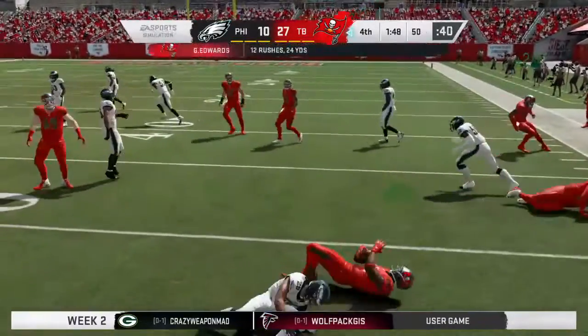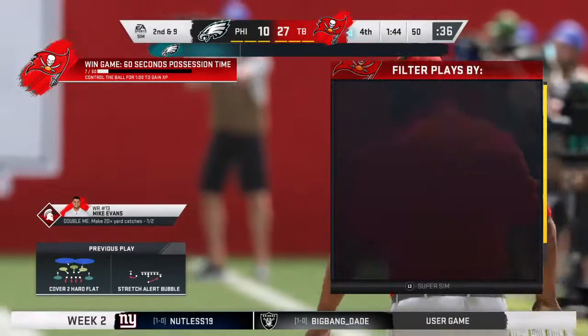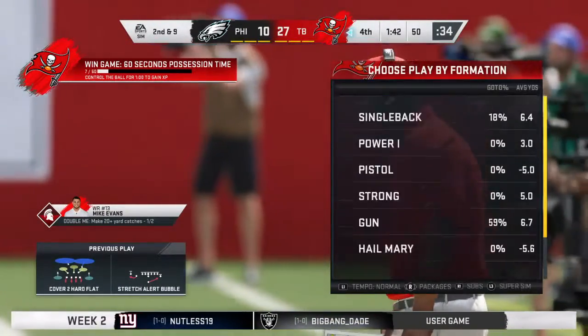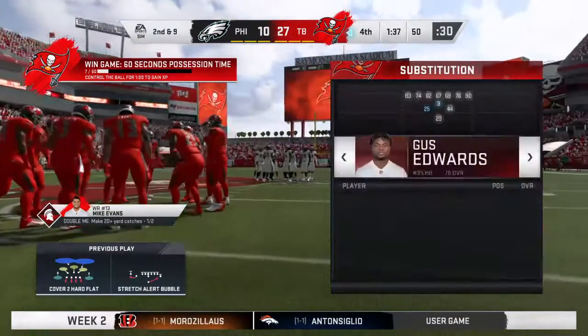And just 1 yard here from the 49 to the 50. He continues to struggle to find a crease to break off a big one and might need to just put that aside and just try and ram his way forward and get what he can.